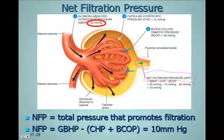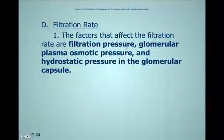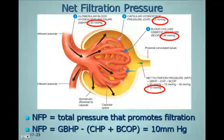So again, hopefully that all makes sense. The nice part about having you in class is I can usually look at your faces and see if you're getting this. If you're not getting this concept, please contact me and I can maybe dig up some animations for you, so that you understand this process, because this is very important to the formation of the filtrate.